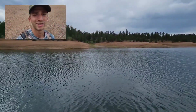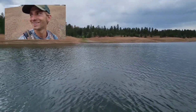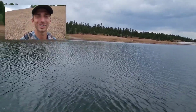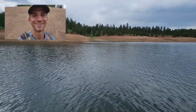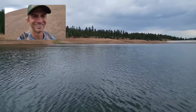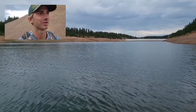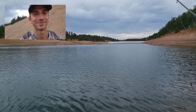But it smoked that, and I swung him up on the bank, and chaos ensued with the steep bank. I figured he'd come off pretty quick and flop back, and luckily I was able to get a hand on him before he flopped back in the water, and he's in the bag. He's dinner. Yes. Oh man, that feels so good. It's like 5 o'clock, so I've been out here for a long time, and it's just been tough. Feels so good to have it happen. Let's see if we can't do it again.